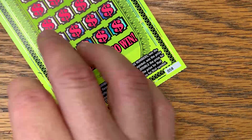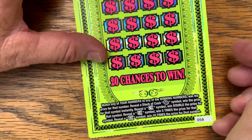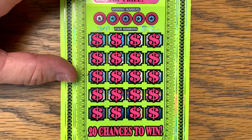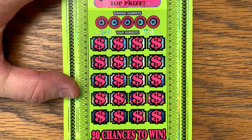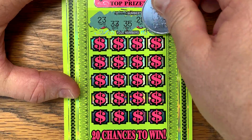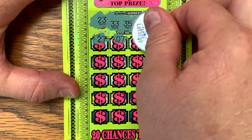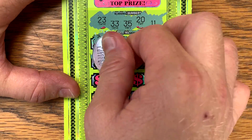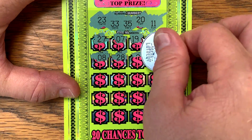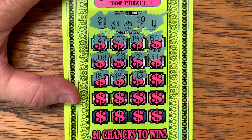20% profit. Let's try first of the money multiplier, see if they'll be nicer to us today. 58, 59. We are looking, if I can find my coin, looking for a match and win stack of cash. The auto win, 2x, or 10x symbol. We've got 23, 33, 35, 20, and 11. Should be a 50 in every pack. Definitely not worth chasing on. There'll probably be a lot of losers in a row on this ticket.